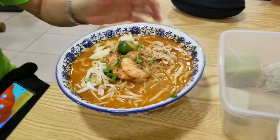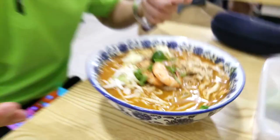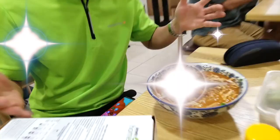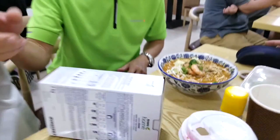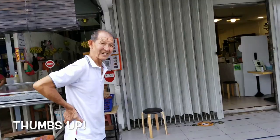Wow, that's a nice big bowl of Sarawak laksa. The best. But some people call it Kuching laksa. So anyway, I think Sarawak laksa is Kuching. Oh, Kuching laksa. Okay. Because you married a Sarawak woman, you're definitely going to enjoy a lot of Sarawak specialities. If he says Kuching laksa is not nice at all, oh, they're going to fight, right? Beautiful name. Restaurant Lin Li Xiang. Thank you.